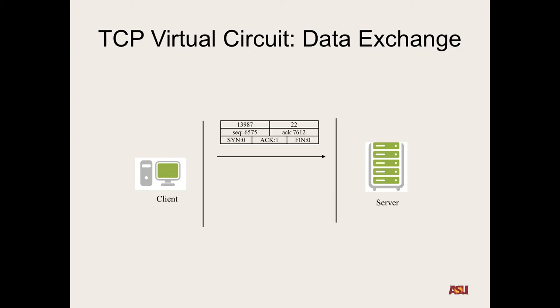So the idea was, we looked at this when data is being exchanged, right? So here, in this packet, the client is sending the server 25 bytes of data, right? And the sequence number is 6575. So I re-looked at the spec to clarify in my mind. So yes, the way we eventually got to it is correct. The sequence number says, okay, at byte 6575, that's the first byte of this packet, right? And the next 24 bytes all go in there.